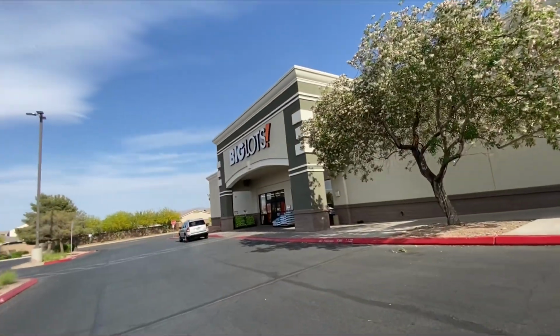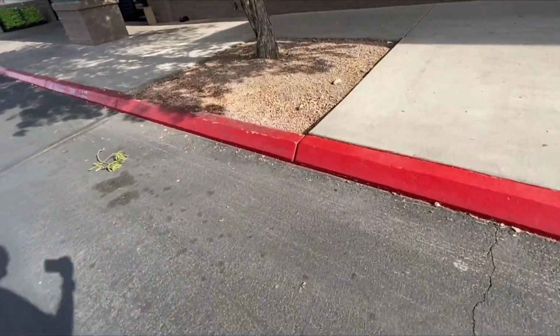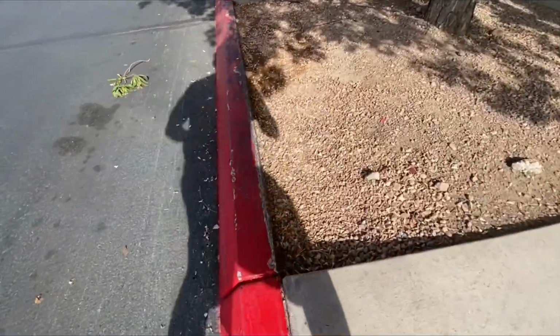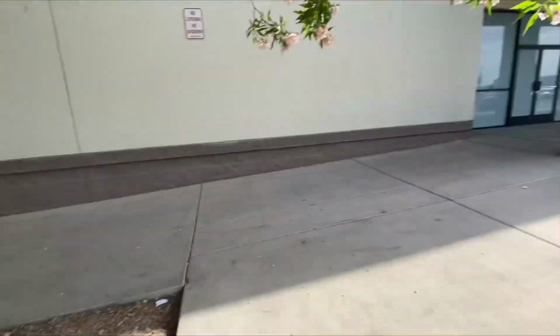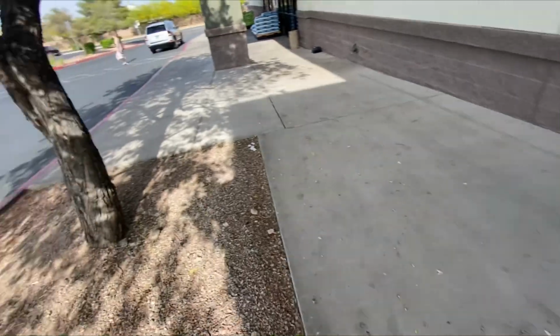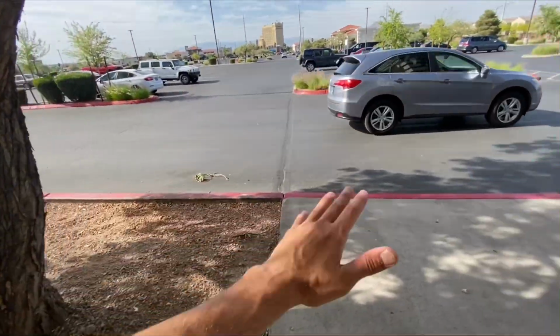All right, so we are at a Big Lots out in Henderson. I will put the exact location at the end, but we have this cool ride-on grind, and as you can see, it has been dug out down here. It is waxed all the way across. You go right on the side of this strip mall, right underneath this tree. But you can do a ride-on grind and manny off of it.